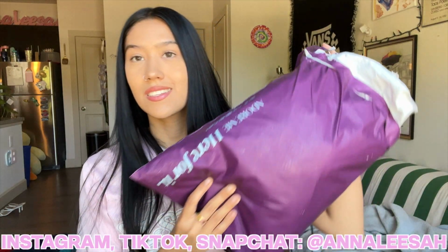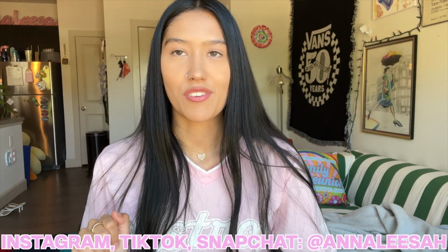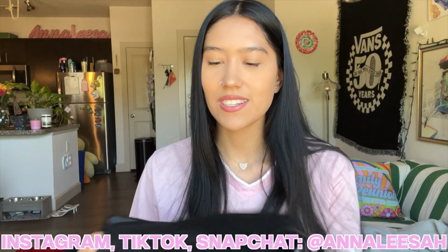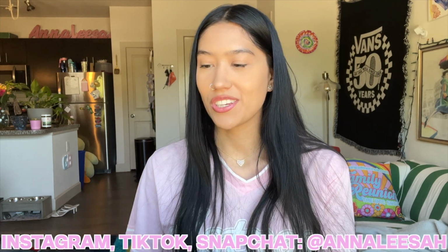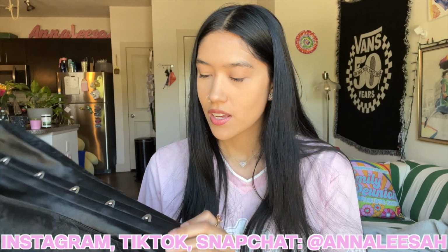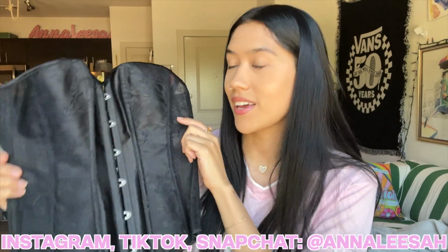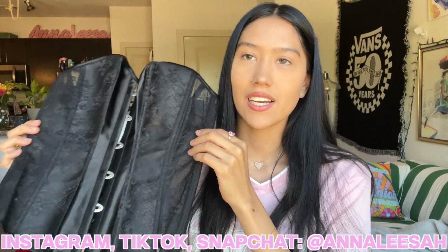So this is the bag of stuff that I got. I'm gonna show the corset first because it's my favorite thing. So this is the corset. I'm so excited to wear this with jeans. My Zara jeans, I can already tell, are gonna go so good with this. I just love the color of it. It's so gorgeous, so elegant. This reminds me of Bridgerton, like, I can't wait to wear it.